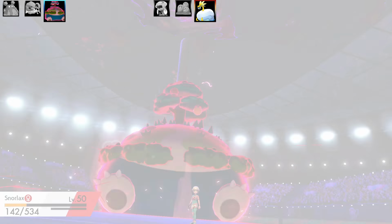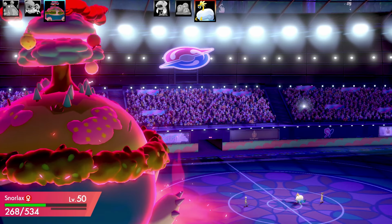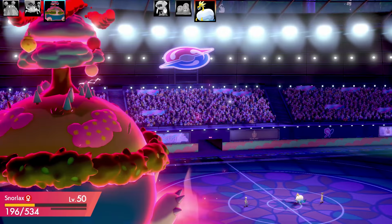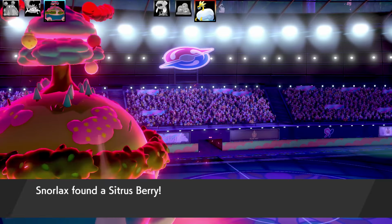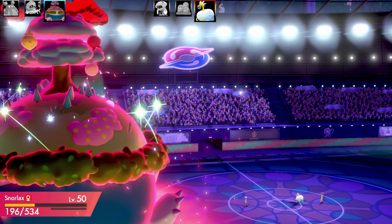Now, this Pokemon is actually really, really great because when it uses its move, G-Max, I'll get to it in a second when it comes up on the screen. When it uses its move, it actually has a 50% chance of using the berry that it just consumed, which is really, really cool. The G-Max Replenish. So as you can see, all the berries went on the ground there, which is very good. And I'm going to get my Citrus Berry back, which is going to be nice as well.